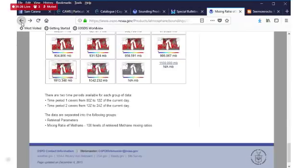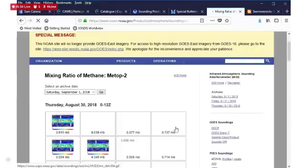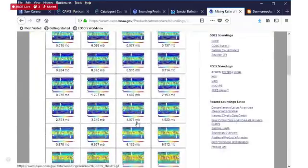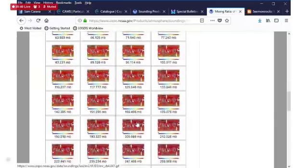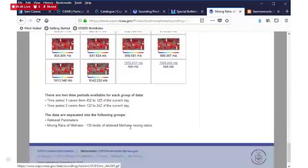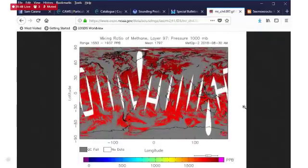Now, let's look at the METOP2 satellite. Here's METOP2. This has pretty complete data for the morning, as you can see, right? This doesn't look much different than METOP1, does it? Except this is in the afternoon.